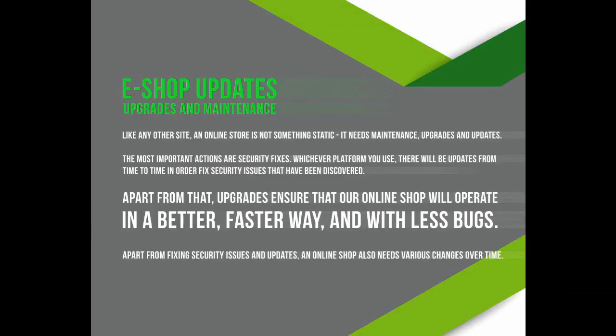Like any other site, an online store is not something static. It needs maintenance, upgrades, and updates. The most important actions are security fixes.